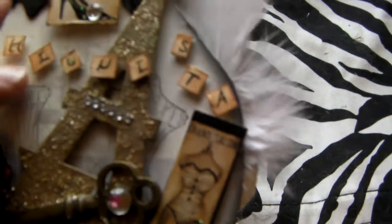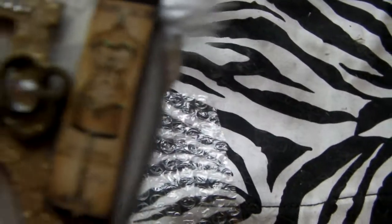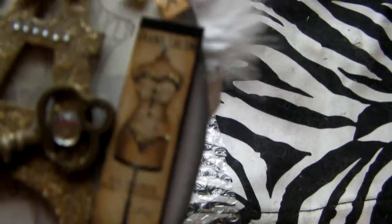And then these little letters are so cute. I can never get my letters to look like this. They always look like crap. And I love this tag right here, this little thingy. And then the key is so cute. And her flowers, oh my gosh, these are so pretty.